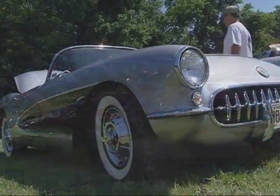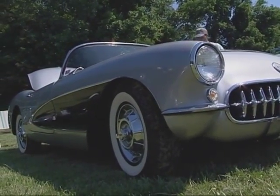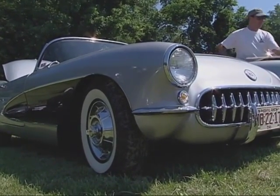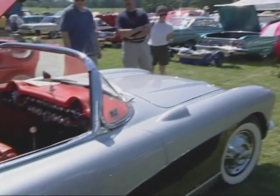We're at Brookville, Maryland, talking to Bill Dorsey about his 1956 silver and black Chevy Corvette. Bill just picked it up. He's been a member of this club. But this Chevrolet Corvette's been made since 1954. Bill, why don't you tell us about the car?